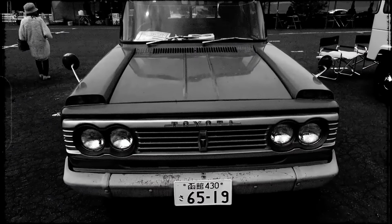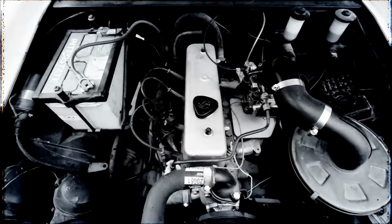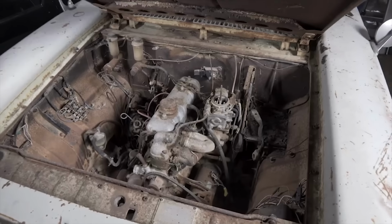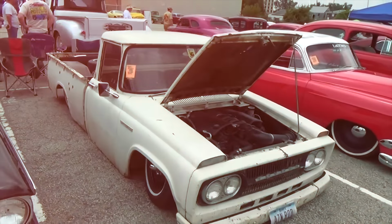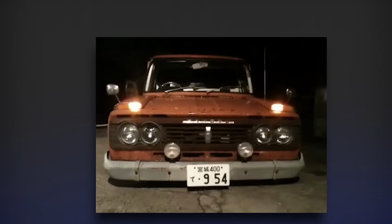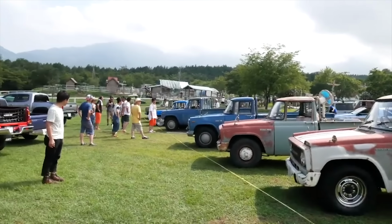Back then, it was a whole different ballgame when it came to performance. We're talking about engines that were more like your grandpa's vintage watch, dependable but not exactly setting any speed records. Sure, the Stout's engines got the job done, but they weren't exactly sipping fuel like a modern-day eco-warrior. And when it comes to creature comforts and fancy gadgets, well, let's just say the Stout wasn't exactly rolling off the assembly line with all the bells and whistles.